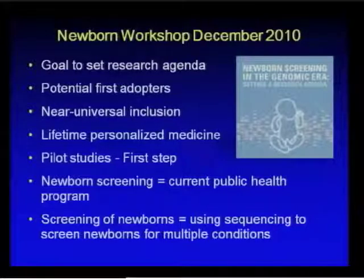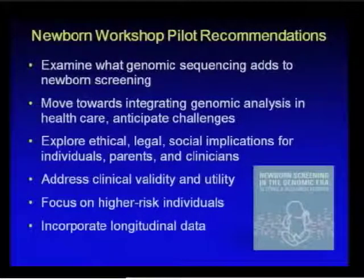And within the workshop, it was really highlighted that we were talking about this in the characterization of screening of newborns, not specifically as newborn screening the public health program, and that we really wanted to focus on what the sequencing adds. There were a number of recommendations that came out of this workshop for what these pilot programs should contain. The first of these was to focus on what the genomic sequencing was adding to newborn screening, and then look at, moreover, what this could add to moving towards integrating genomic analysis into healthcare and start anticipating what some of the challenges might be to adding this sort of information into a healthcare setting, and whether or not this information is ready at this point in time or what additional utility you would have by adding this information.